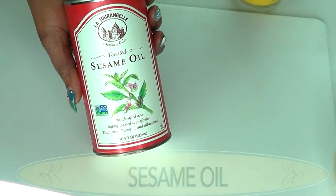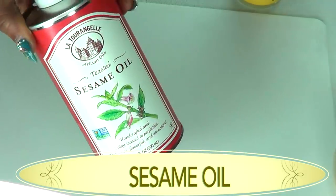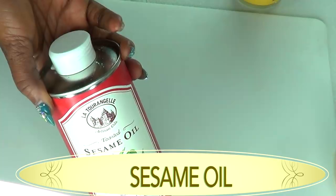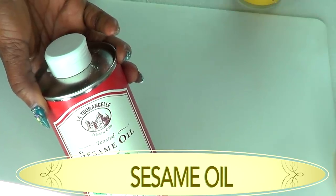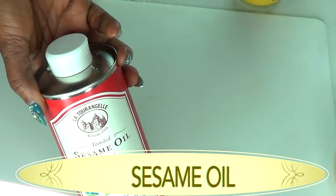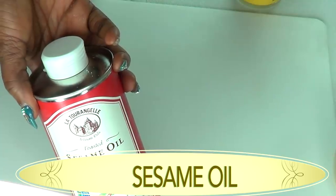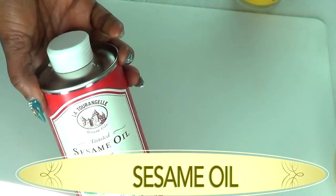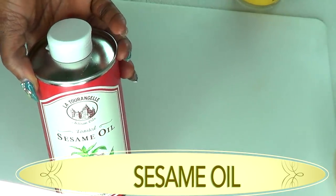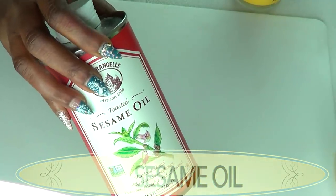Our next oil is one that most people are not aware is great for the skin, and this is sesame oil. Sesame oil is rich in linoleic acid that gives both antibacterial and anti-inflammatory properties. Sesame oil is rich in antioxidants and they easily absorb in the skin, nourish from deep inside, and promote skin softness. Sesame oil also has vitamin A, vitamin C, and vitamin E, which help to keep the skin strong and supple.